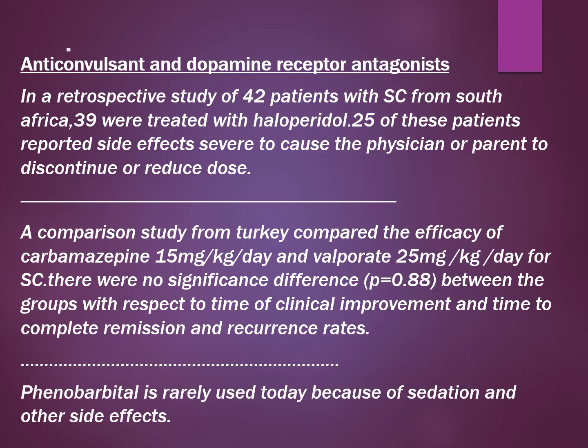Phenobarbital is rarely used today because of sedation and other side effects. So it's almost not used these days.